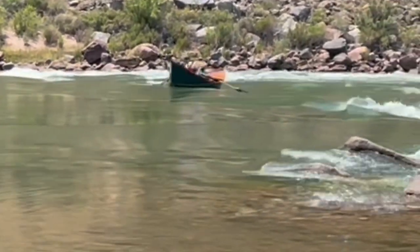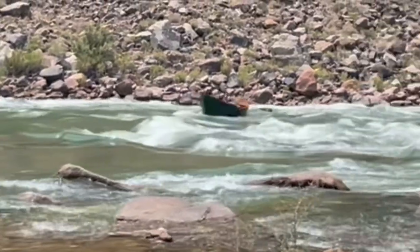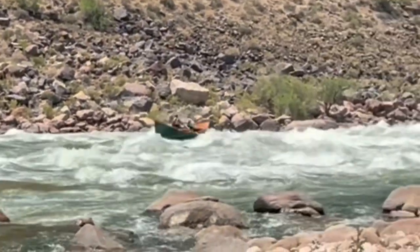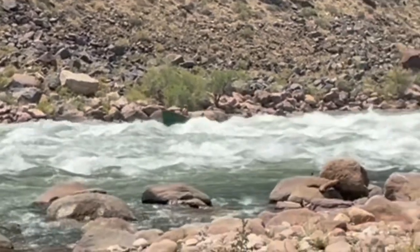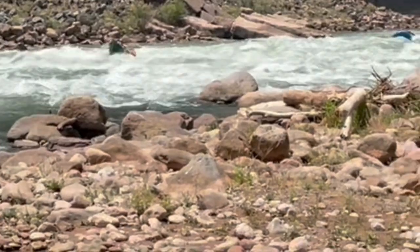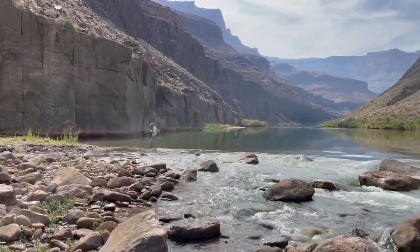Look at this, a wooden drift boat coming down the Colorado, hitting Tapeats Rapid. I've heard about these guys doing it. I wasn't sure it was possible, but here we are seeing it with our own two eyes. I'm glad I'm not the skipper of that boat. Watch them getting tossed around in that rapid right there. And I'm sure that's not the roughest rapid that they're going to see on their journey down the Colorado River. Fantastic place to spend the day.